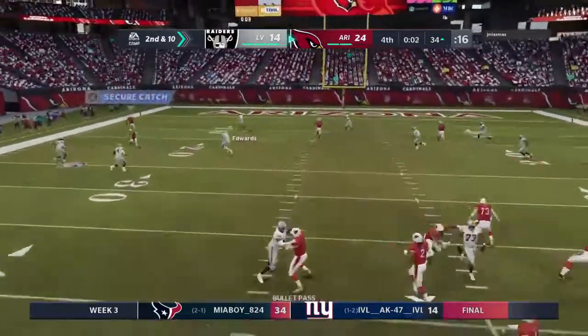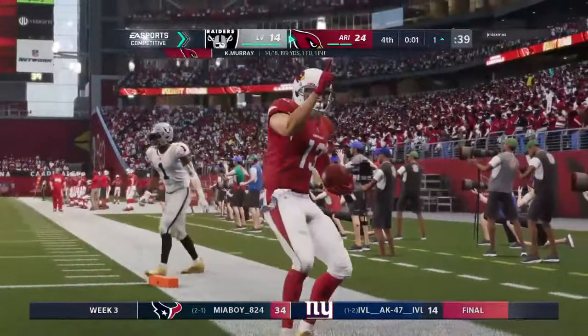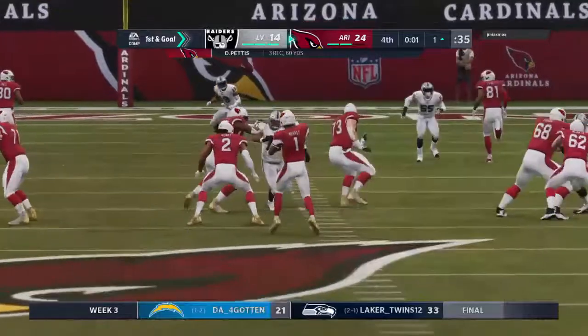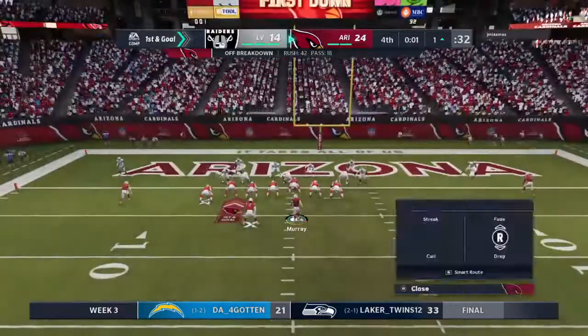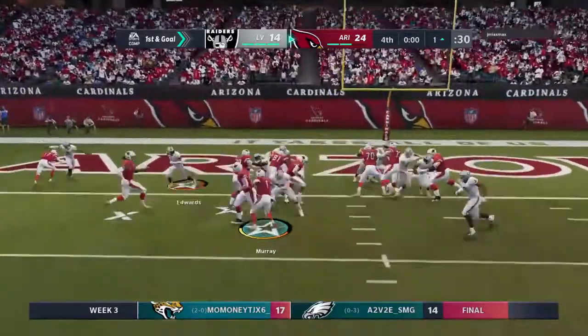Murray to throw. He's going to fire one deep left side, and got his man. Complete, and he'll be out of bounds. 33 yards through the air. Well, they probably don't need to run a play here, but you wonder if they're going to be able to resist on 1st and goal.